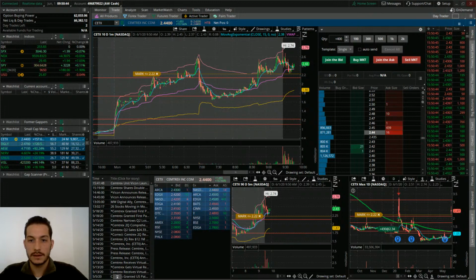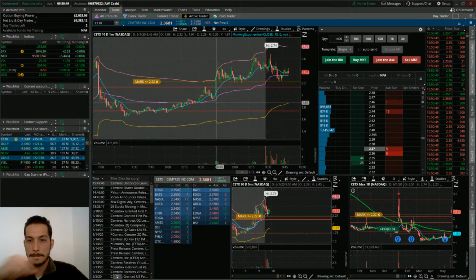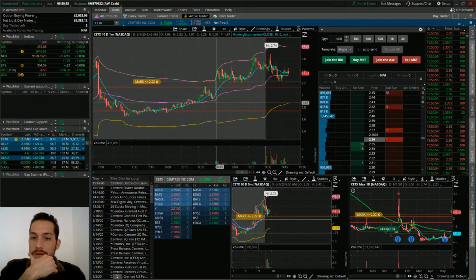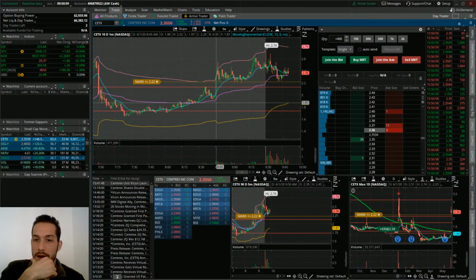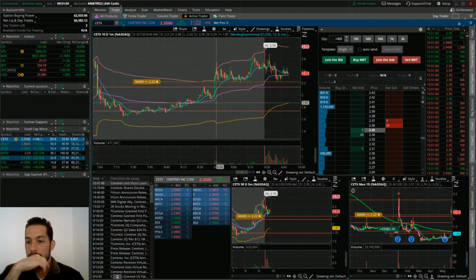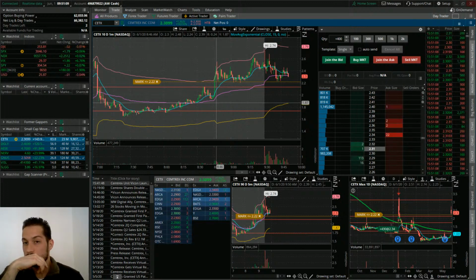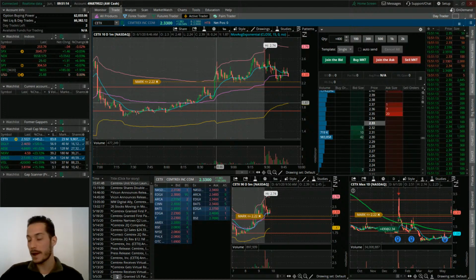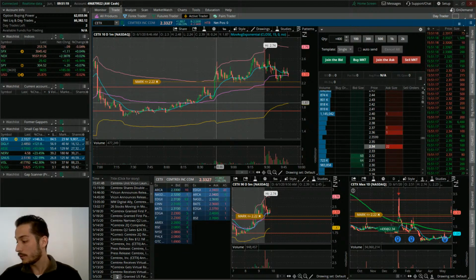CETX getting more and more interesting, I would say. Still not totally convinced. Not loving the setup. If it was more of a 5-minute breakout, I'd probably be jumping on this one a little bit harder. Remember, this one not just has the macro protest news, it also has the thermal body camera.